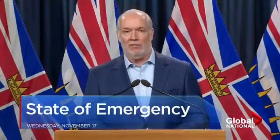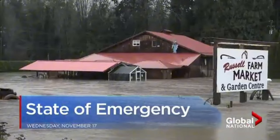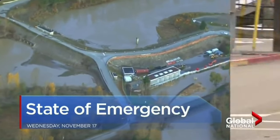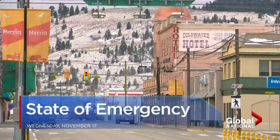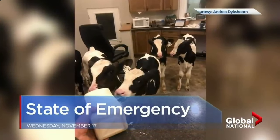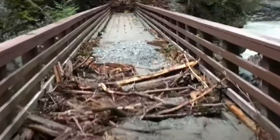On this Wednesday night, BC declares a state of emergency. We had more rain in 2 days than we normally get in an entire November. Fears a critical pumping station could fail. The people defying Merritt's evacuation order, and the lengths farmers are going to try to save their livestock.